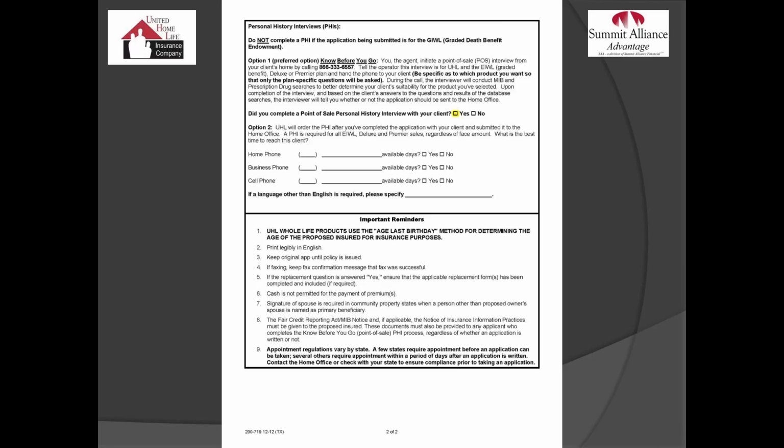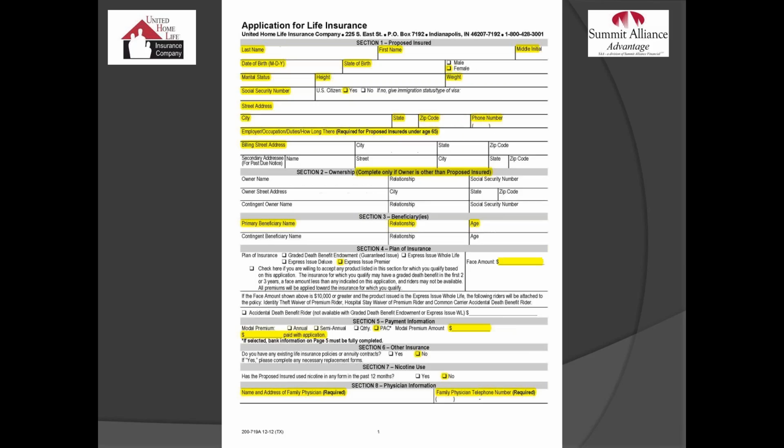Now, if for some reason you didn't, answer no, and make sure to get multiple ways to contact your client, and make sure your client knows that UHL will be in contact with them to complete the phone interview and to ask them the same medical questions. That way they're expecting that call. But again, if for some reason you don't get it done, I would take it upon myself to contact my client and then three-way in the know before you go hotline and get that telephone interview done. If for some reason you need a Spanish speaker, they can accommodate, just indicate there, and they'll make sure to accommodate.